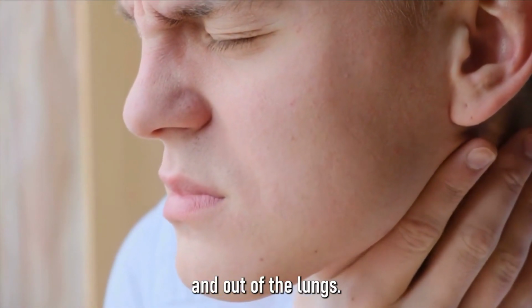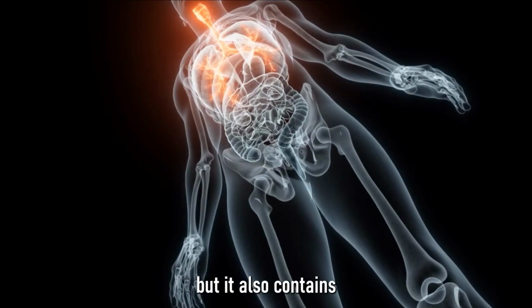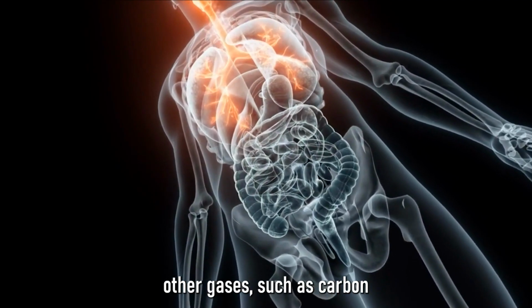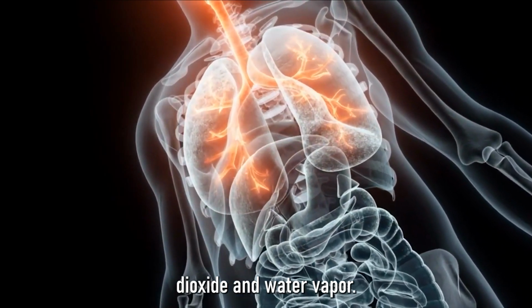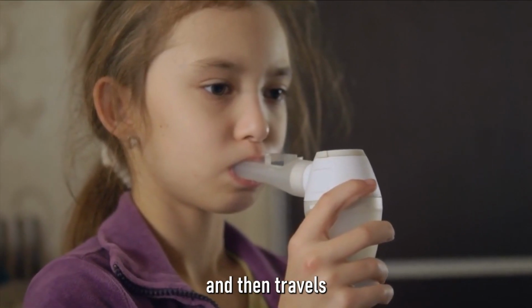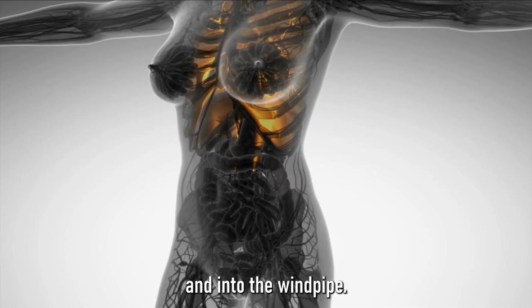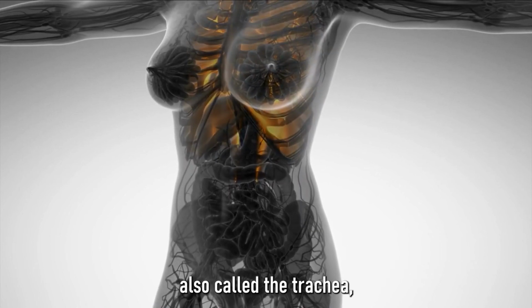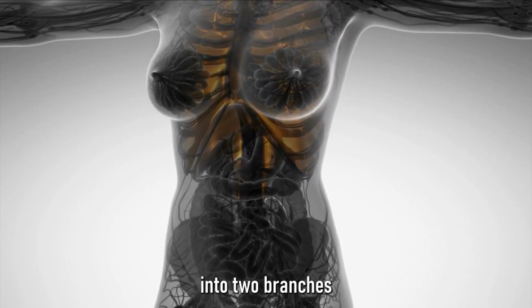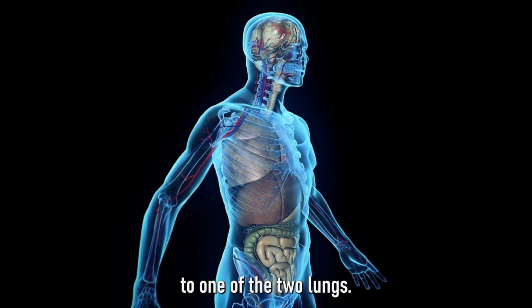of the lungs. The air we breathe is made up mainly of nitrogen and oxygen, but it also contains other gases, such as carbon dioxide and water vapor. The air enters our body through the nose or the mouth, and then travels down the throat, through the voice box, and into the windpipe. The windpipe is also called the trachea, and it splits into two branches called the bronchi. Each bronchus leads to one of the two lungs.